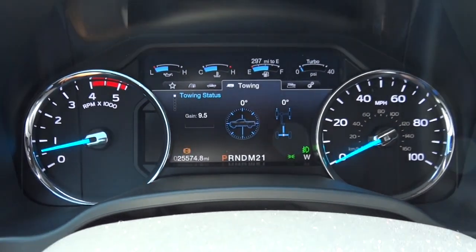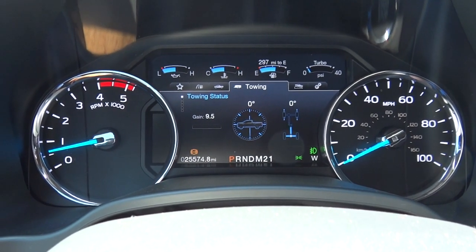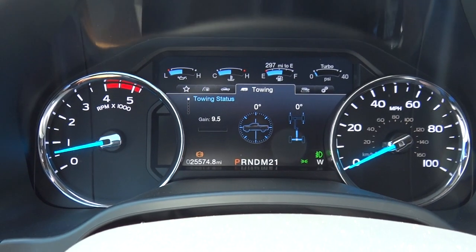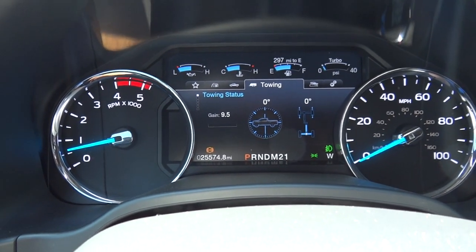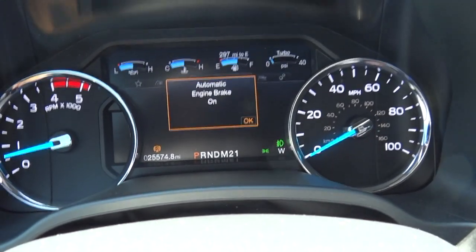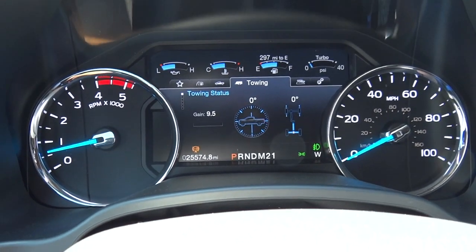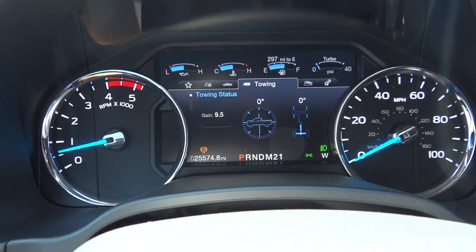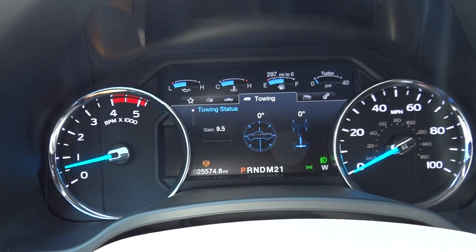So if you take your foot off the gas and you're just coasting, the best I can tell is that it's starting to apply a little bit of pressure and a little bit of braking and drag through that trailer. I don't like that setting as much. I push it one more time, I get into the automatic mode. This way the trailer brakes are only engaging when I put my foot on the brake of the truck. And it's just a much smoother experience.